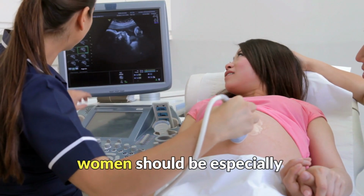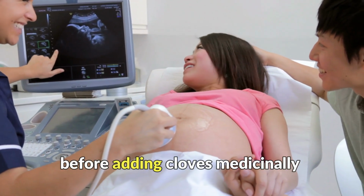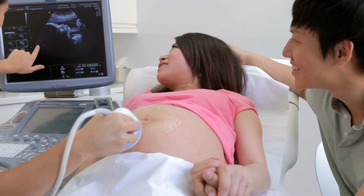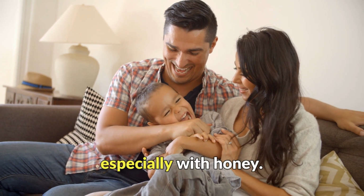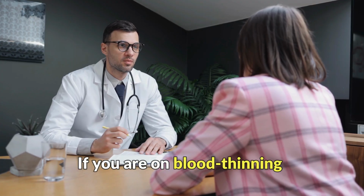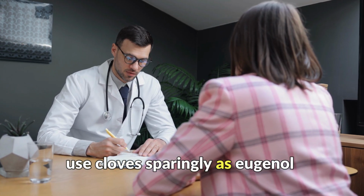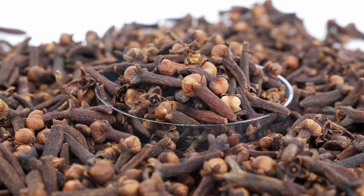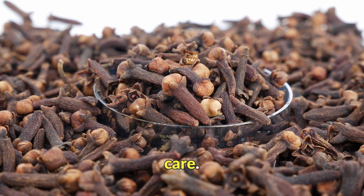Pregnant and breastfeeding women should be especially cautious and check with a healthcare professional before adding cloves medicinally to their diet. Children under 1 year should not be given clove remedies, especially with honey. If you are on blood-thinning medications or have a bleeding disorder, use cloves sparingly as eugenol can thin the blood slightly. Remember, cloves are a wonderful ally when used with care.